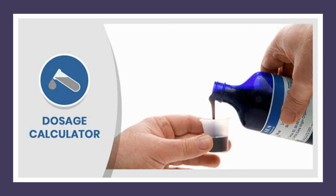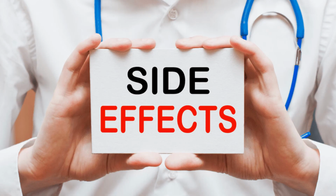The dose can vary, but it's typically recommended to aim for 91 milligrams per pound of body weight. So for example, if you weigh 150 pounds, you'd need to take 13.5 grams of branched-chain amino acids per day. Branched-chain amino acids are considered safe when taken in doses of up to 35 grams per day. However, there are some negatives to consider.